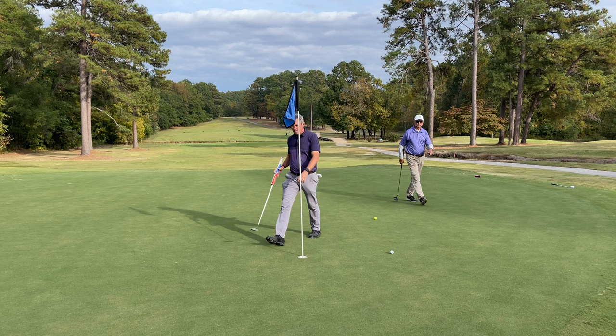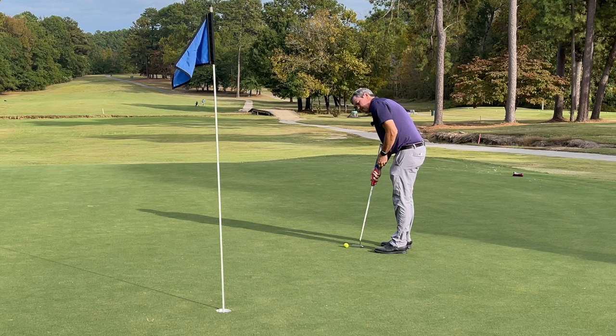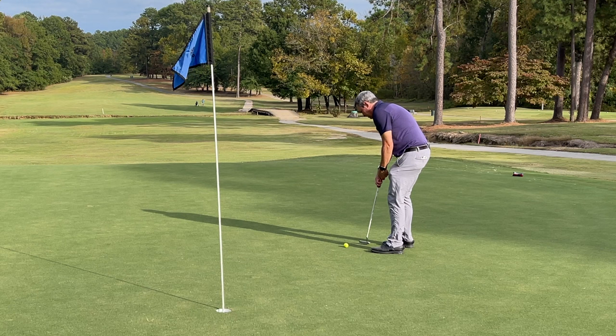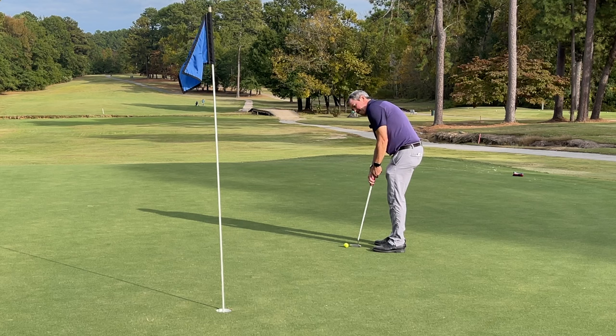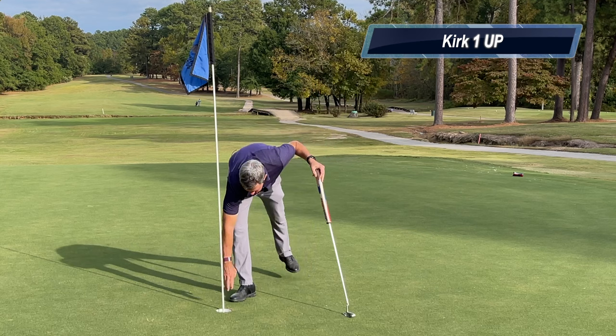I can make that for my par, which I need to. That's good. Okay. So I'm gonna hit it straight at the hole. It seems to be a little bit into the grain. I'm just gonna try to hit it right against the flag stick. This is where I like to leave the flag stick in. I can just try to hit it right against. So sandy par.